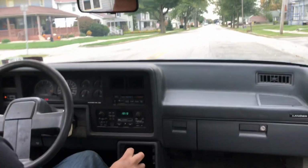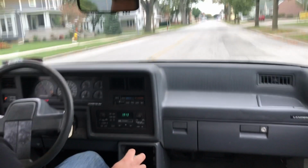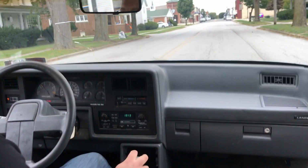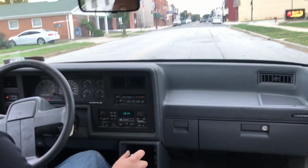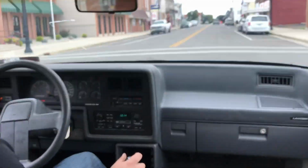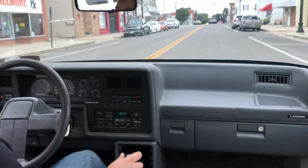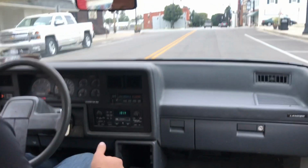Kind of a little bit of a bounce to it. I'm guessing that the front struts are pretty well whooped, but sitting does not help a car one bit. Driving a car, putting the miles on it and maintaining it is the best for a car. These cars are few and far in between, so they deserve to be driven. They deserve to be shown to the world.